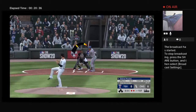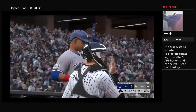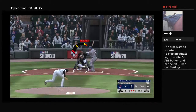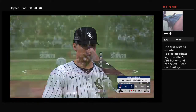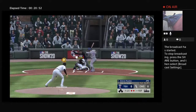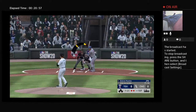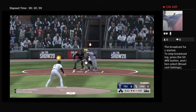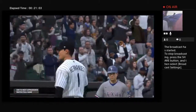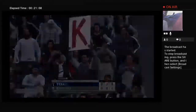Into the box, Estevan Rosales. And it's fouled away. His average sits at .296 entering play, 5 homers, 13 RBIs. And 1-1 as this one's in on the hands. In there, 1-2 now. This one runs in on him as he can't get his arms extended. A great pitch there, and the inning is over. 1, 2, 3 go the Rangers. Time for the White Sox.